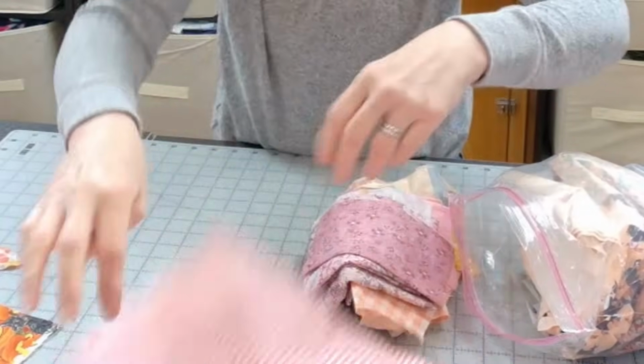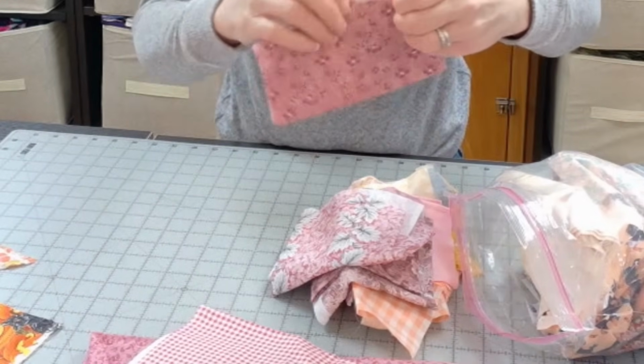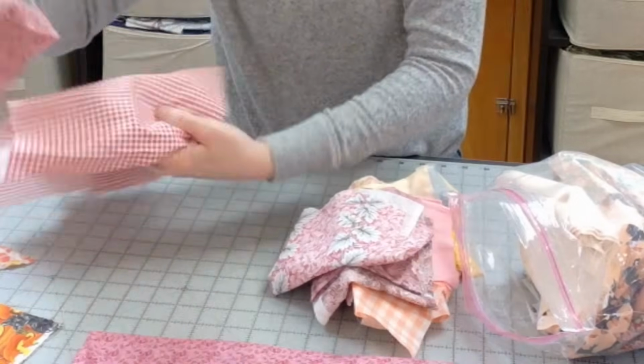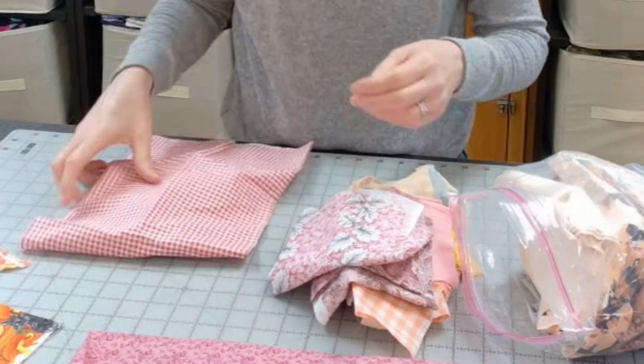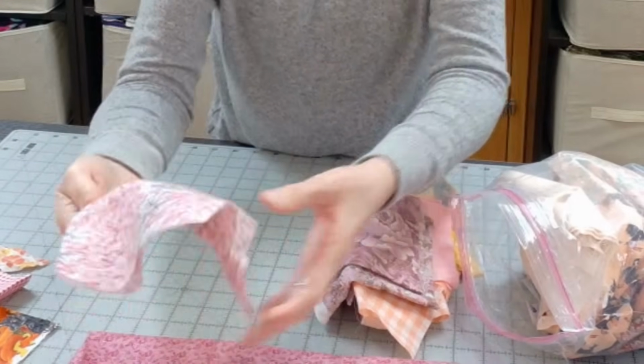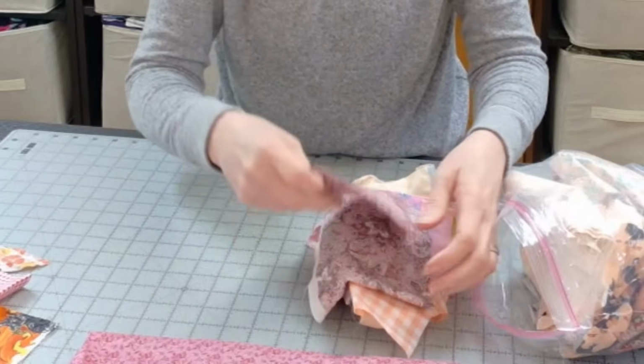Checkerboard. But I do like this sort of thing for what I have planned. So some of these I think I will set aside. Like I won't probably be using that. This has got a little bit of a tape mark on it.